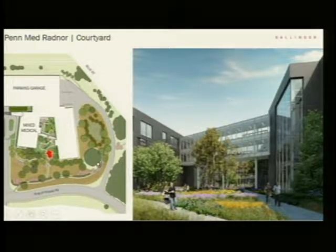Again, this is a view looking into the courtyard. So you're looking at the two wings. As we said, most of the waiting areas are looking into this courtyard. There is a bridge connector, a very glassy bridge connector that links the two wings, and it accommodates both staff flow back and forth, but also patient waiting areas.